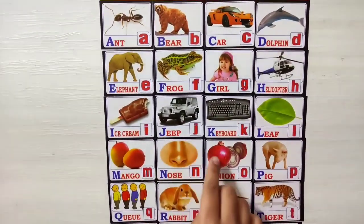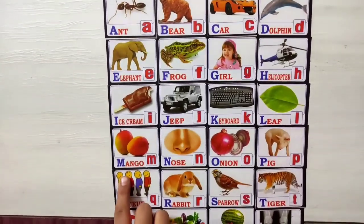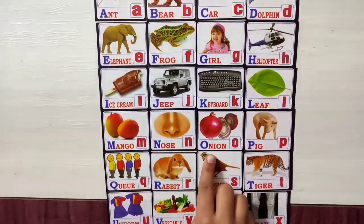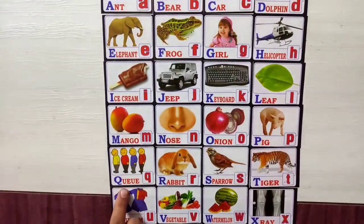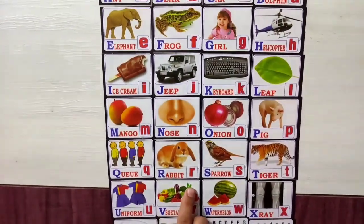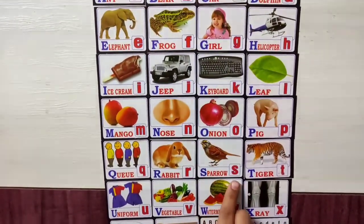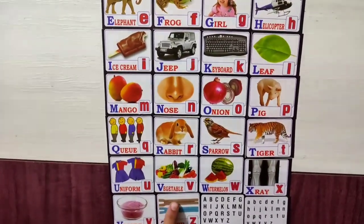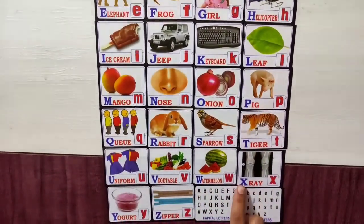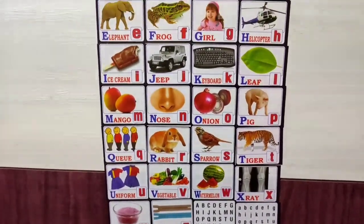For ice cream, J for jeep, K for keyboard, L for leaf, M for mango, N for nose, O for onion, P for pig, Q for quiry, R for rabbit, S for sparrows, T for tiger, U for uniform, V for vegetable, W for watermelon, X for extra, Y for yogurt, Z for jeep.